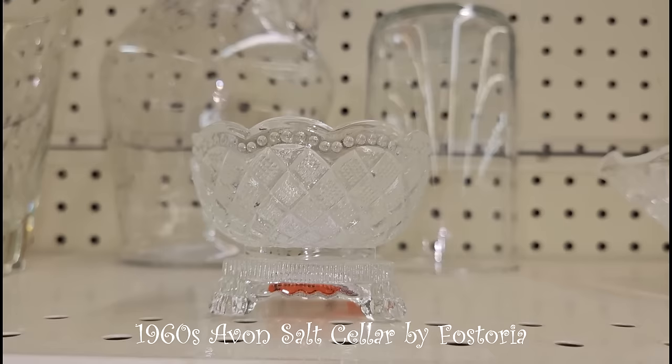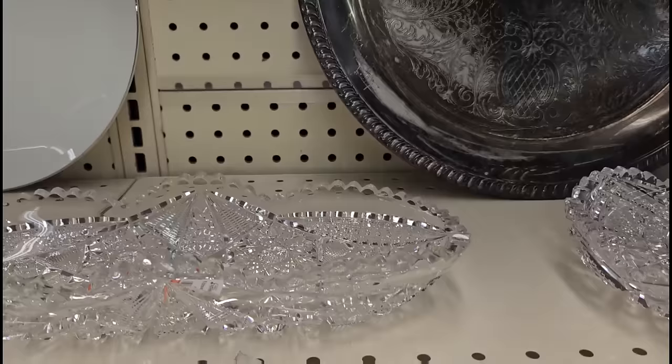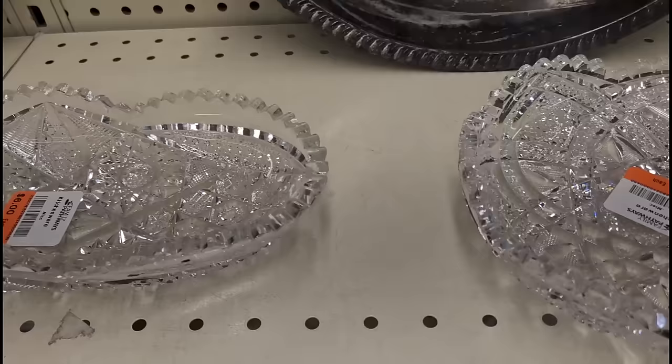Isn't that sweet, though? Yeah. Maybe I should have the light on for these. You can see the colors, the prism, slightly. Isn't that amazing? Yeah, those are gorgeous pieces.